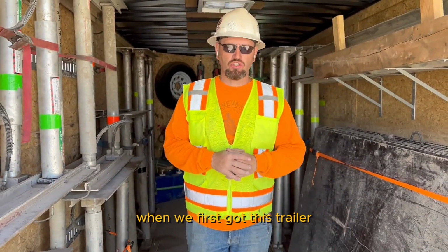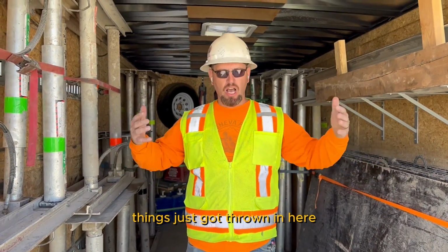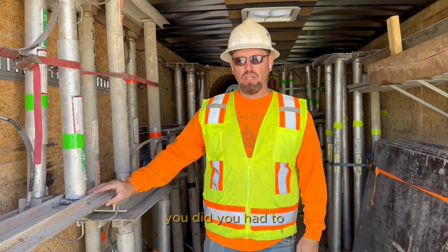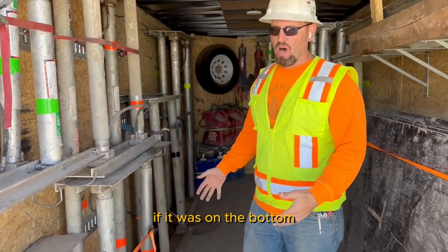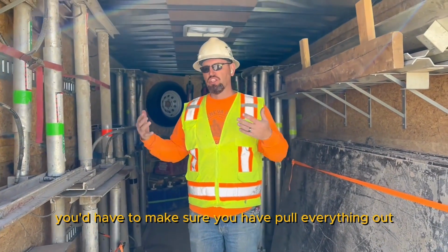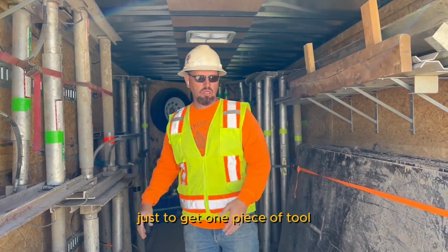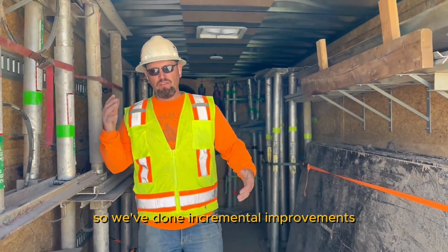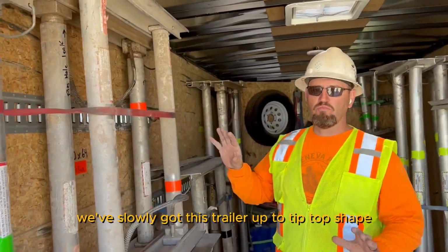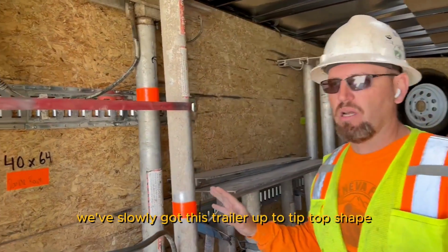When we first got this trailer, things just got thrown in here. If you needed a specific size of ram, if it was on the bottom, you'd have to dig it out. You'd have to pull everything out just to get one piece of tool. So we've done incremental improvements. We've slowly got this trailer up to tip-top shape.